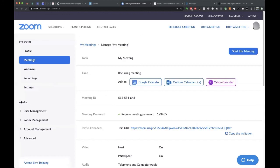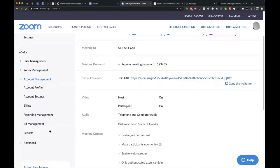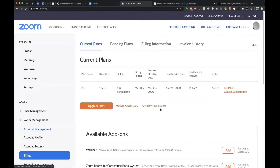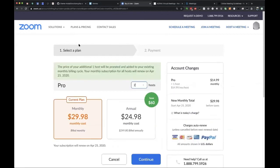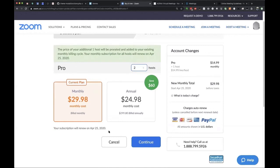If you log into Zoom here, and you go down this admin section, and you go to account management, and then into billing, you'll see that I have an active subscription that allows 1 host. If I just go to add and edit here, I can make 1 into 2. You'll see it's going to tell me that it's going to prorate my account because it renews on April 25th, not on April 5th. I could just hit continue. I'm actually using PayPal, I think, so it's automatically in my account already. I can hit continue, and now I have multiple licenses on my 1 account.